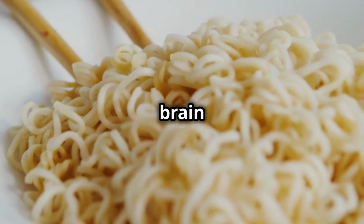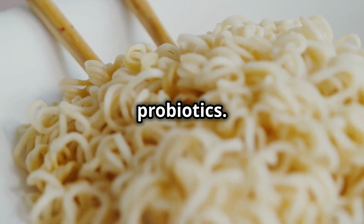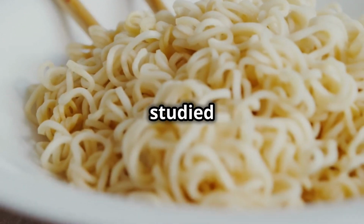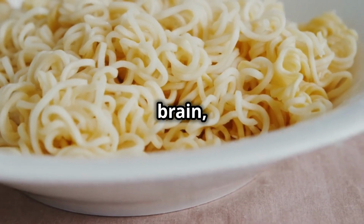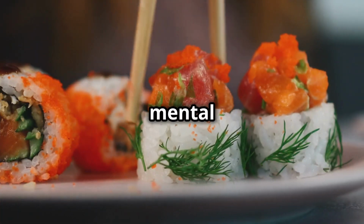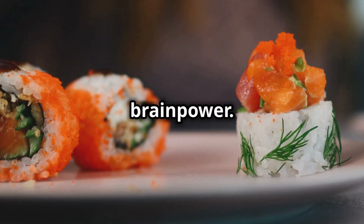Ginkgo, known for boosting brain function, and natto, a fermented soybean packed with probiotics. Ginkgo biloba has been extensively studied for its cognitive benefits. It is believed to improve blood flow to the brain, which can enhance memory, attention, and mental clarity. This makes it an excellent supplement for anyone looking to boost their brain power.